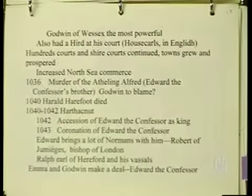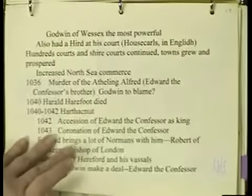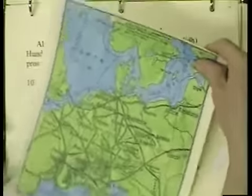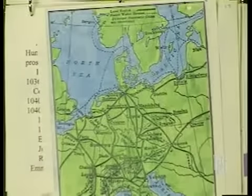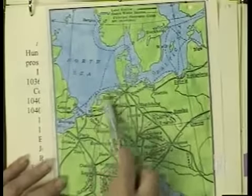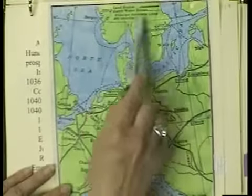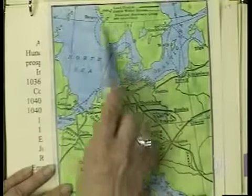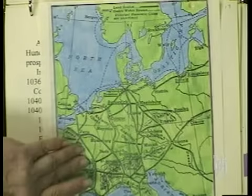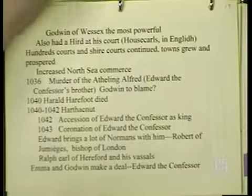The towns grew and prospered, and this increased the North Sea commerce. And so we have an explosion of trade and commerce, and this is where I wanted this map, right here. Here is our map of the North Sea commerce. It's far greater than this map actually shows. This map is more concerned with the land routes, but there is just a beehive of activity tying the whole North Sea network together, which is making England enormously prosperous, as well as the rest of Scandinavia, with the trading network and the growth of towns in England.